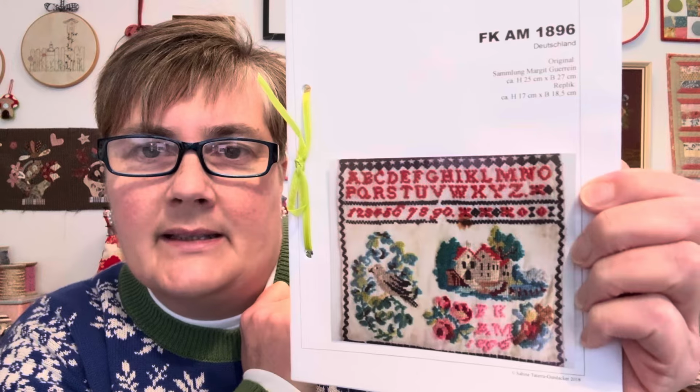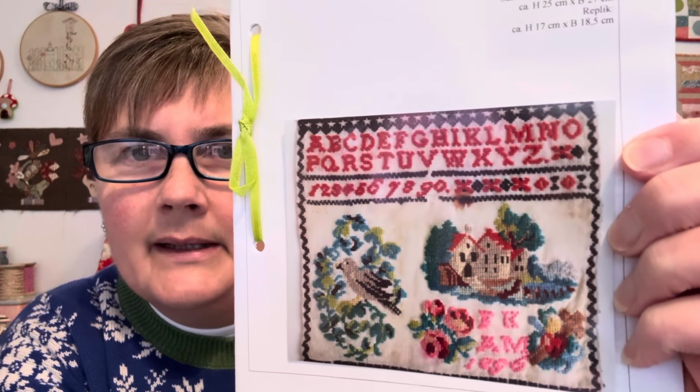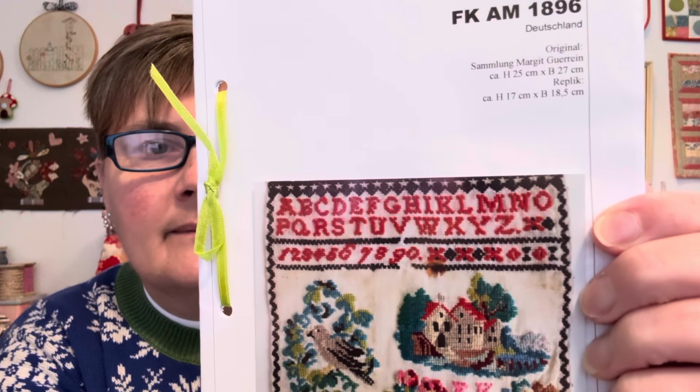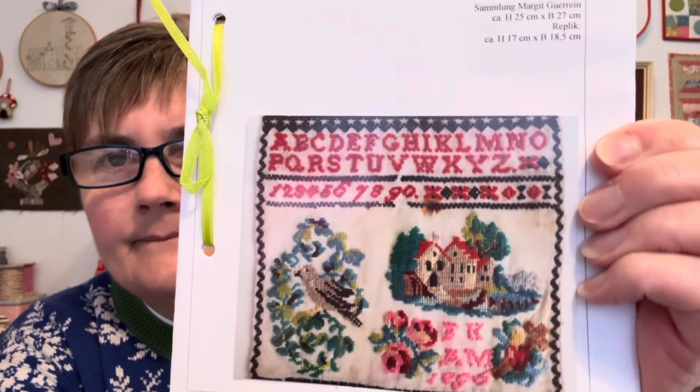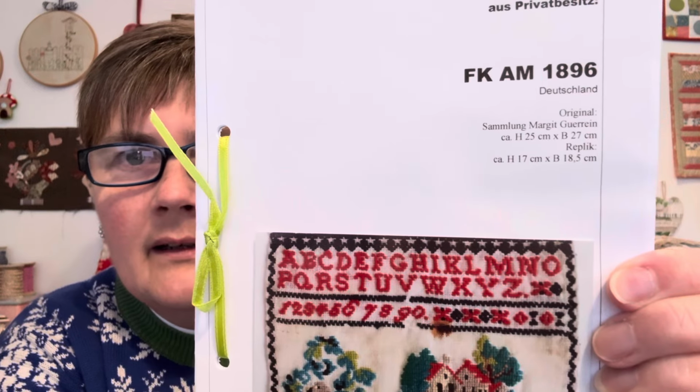But here's a copy of the pattern. So it looks like a Berlin woolwork pattern or piece originally. And it's from Sabine at European Reproduction Samplers. So you'll find that online. FKAM 1896. So that's a wee finish that's on my wall inside. And I'll get down a piece. I've got 4 or 5 pieces up on the wall, so I'll bring them along periodically and let you have a look.